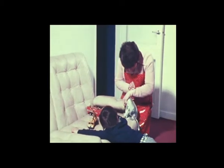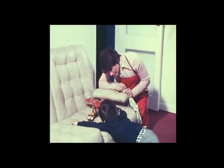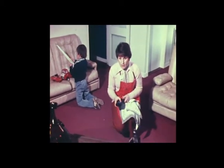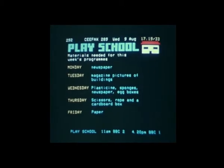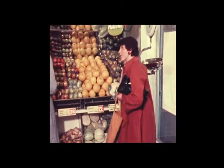Look, Nicky, it's 10 o'clock. We've got an hour before Play School. Shall we go and see what we need? Right, let's switch on CeefaX to see what we need for Play School at 11. We need some scissors, rope and a cardboard box. Well, we've got the scissors and the rope, but we haven't got any cardboard boxes. We could get one of those up in the shops though, couldn't we? I think I'll just check on the shopping guide to see which is the best buy. Cauliflowers. Well, we could get one of those at the same time. They're a very good buy at the moment. Yes, they are actually at the moment.